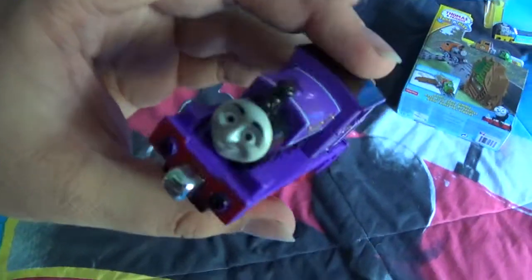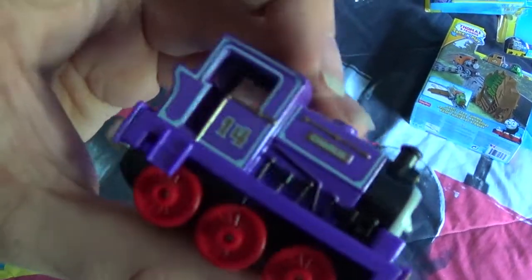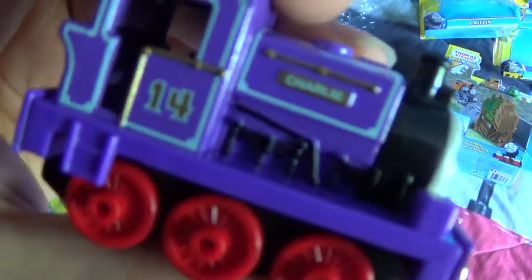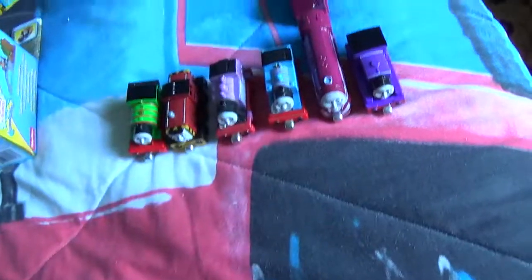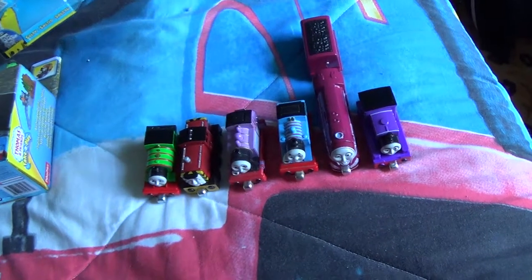And still, though, this is a pretty cool model. Love all the detail work. And there's his handrails. That's pretty good. Put him right beside Caitlin. I think those two are basically starting up a relationship or something.